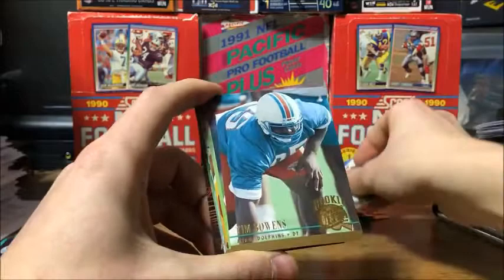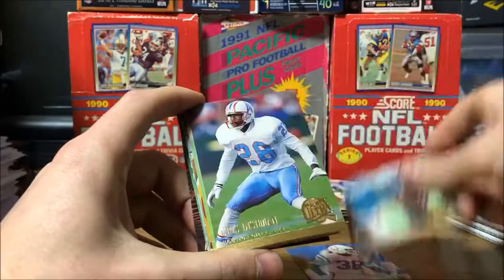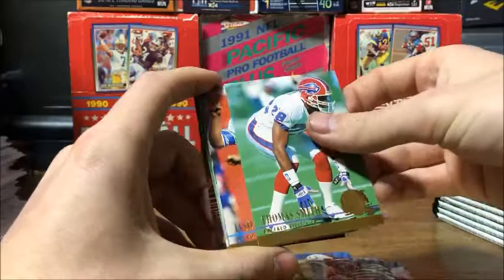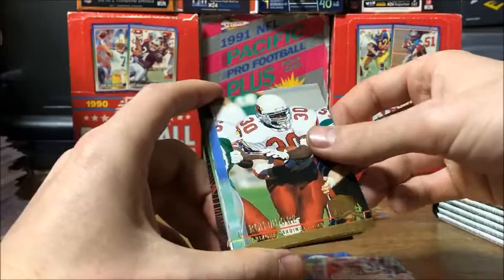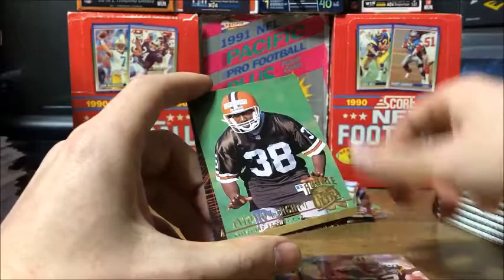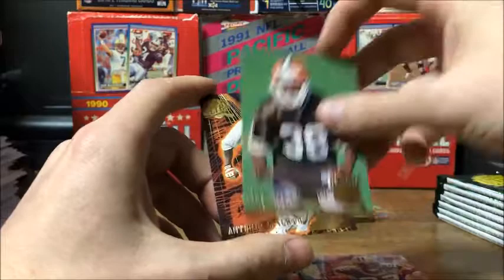Eugene Daniel. Another rookie, Tim Bowens. Chris Doleman. Terry McDaniel. Bobby Houston. Thomas Smith. John Jurkovic. Ron Moore. Greg Lloyd. Chris Mims. Paul Gruber. Reggie White. Another rookie, Antonio Langham, and a first rounder, Antonio Langham.